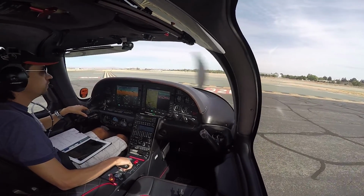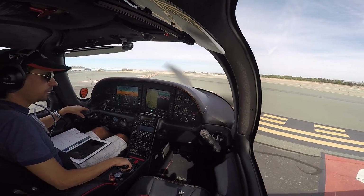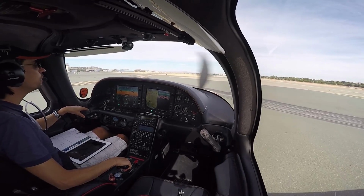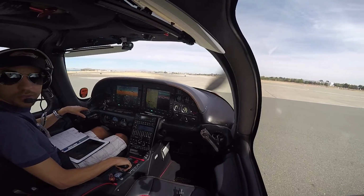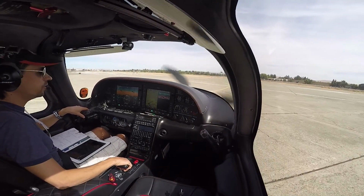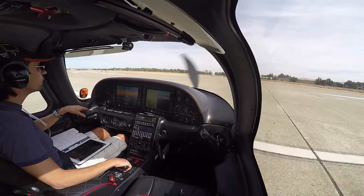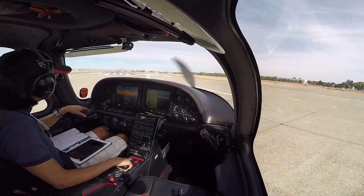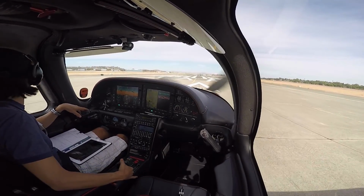Okay, so she squeezed us in. The guy is turning base there. So let's get going. So full mixture, pump in, flaps 50%. Nobody's on final. We're getting on runway 32 right. Confirm 32 right. On the line. And runway's clear. And we're going to go 8,500.